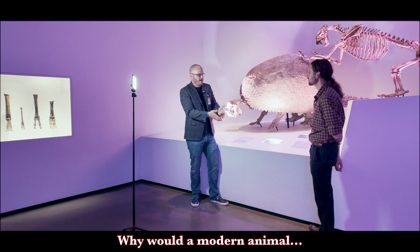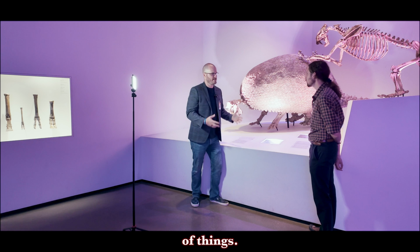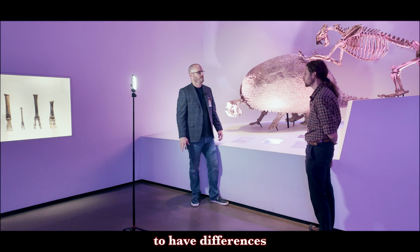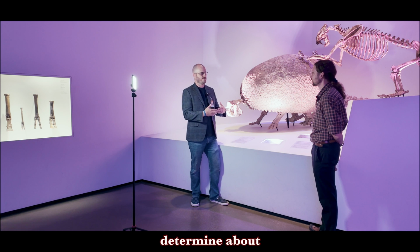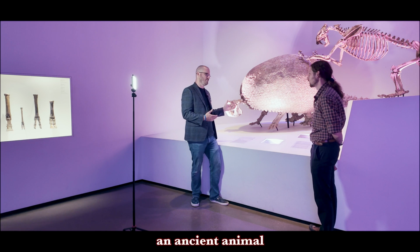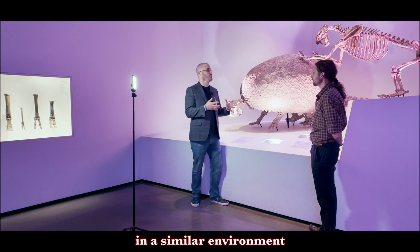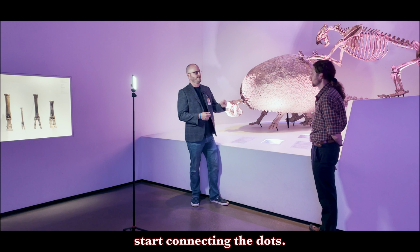Right. There's going to be different behaviors and different adaptations, absolutely, depending on the sorts of situations and conditions they find themselves in. They're always going to have differences. But there are reasonable hypotheses you can determine about an ancient animal based on a modern animal and how it operates in a similar environment to where these died off, and you can start connecting the dots.